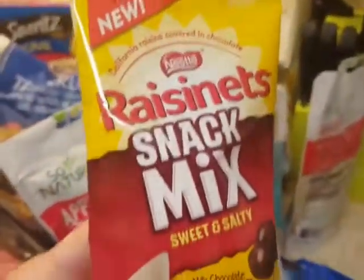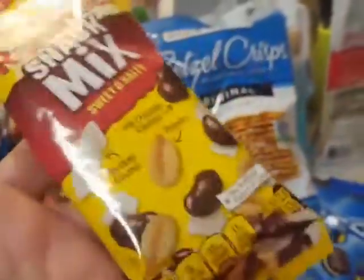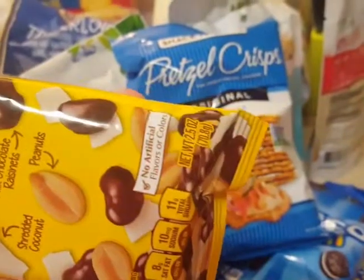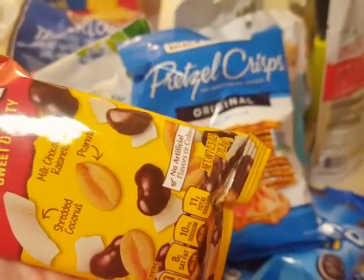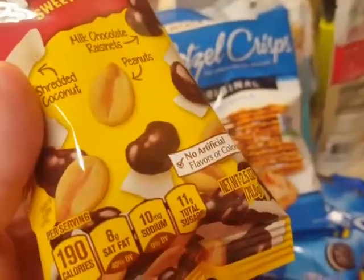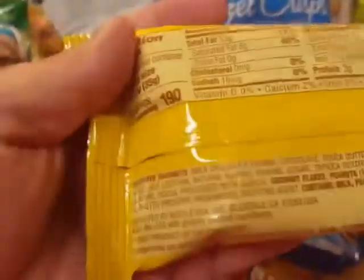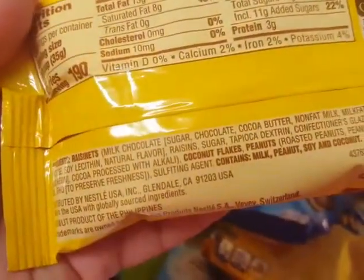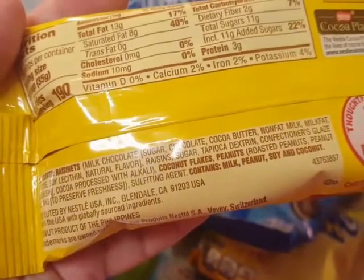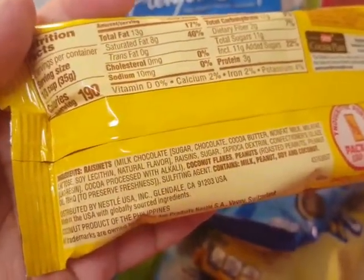Then I found this little gem, and I don't know about y'all, but I used to love Raisinets whenever I was a kid, so I thought I would try these out. It says it has no artificial flavors or colors, which is a good thing, but I'm sure it's got, you know, fructose or something in there that I don't like, but I really got it for Jack's lunch.